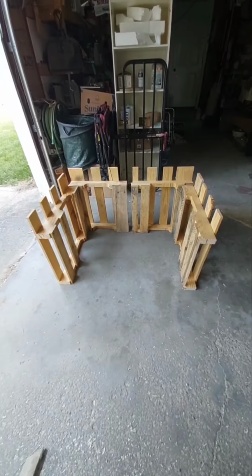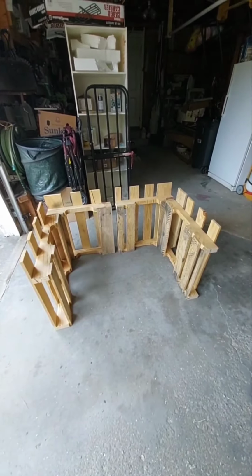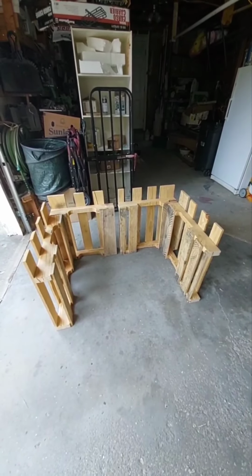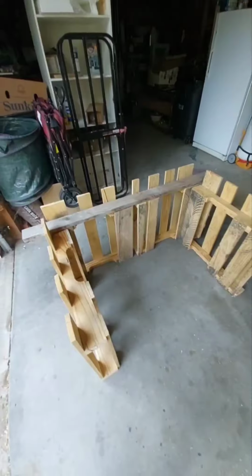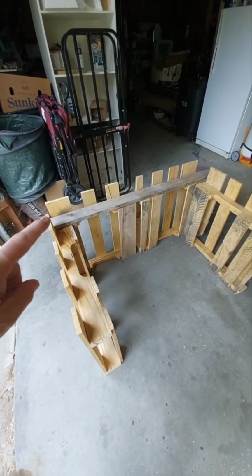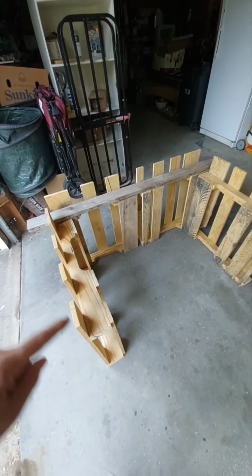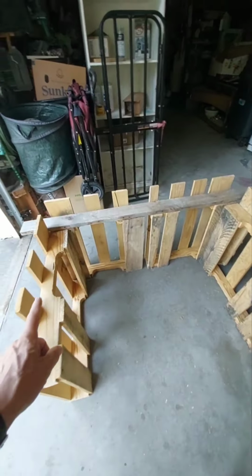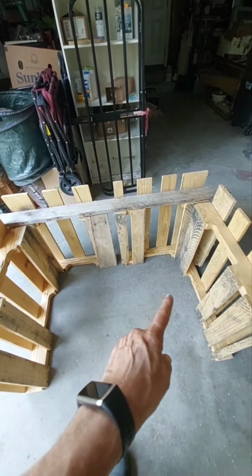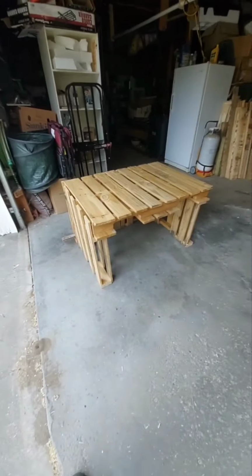Here's what I'm visualizing with these two pallets that have been cut to size, running a crossbar maybe above and below, probably just below though, to make a base, and then running some more across the bottom to make a shelf about halfway in for some storage underneath.